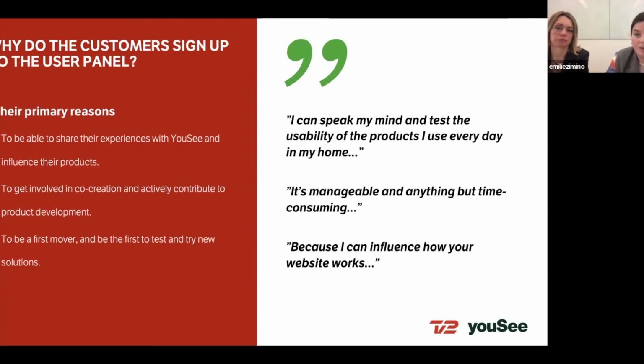I mean, some of the methods, especially if you send out a remote usability test through Preely and you use the panel, the customer can basically sit on their sofa or lie in their bed. They can be everywhere and take the test. So that's also what makes it anything but time consuming, and they can do it whenever and wherever they want. And we thought it was super cool that the customers felt like they could speak their mind, both in terms of the good and the bad.